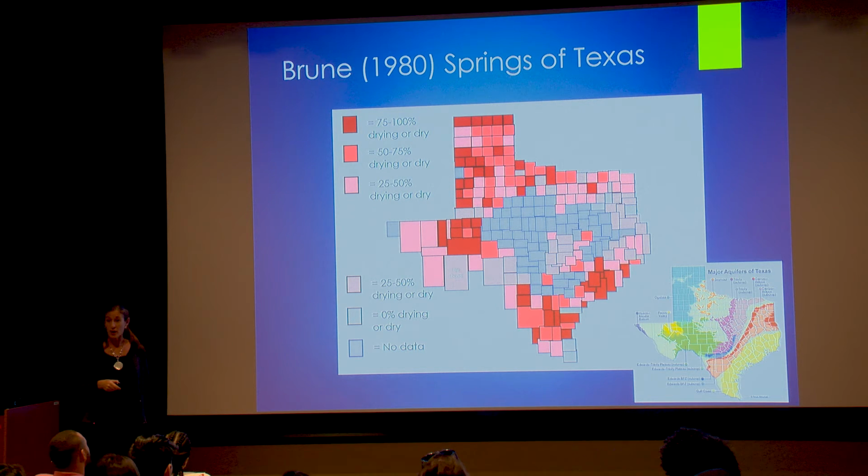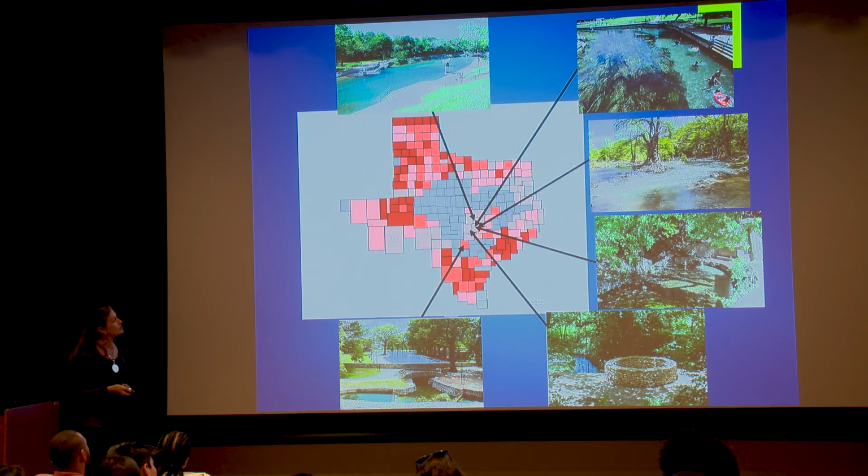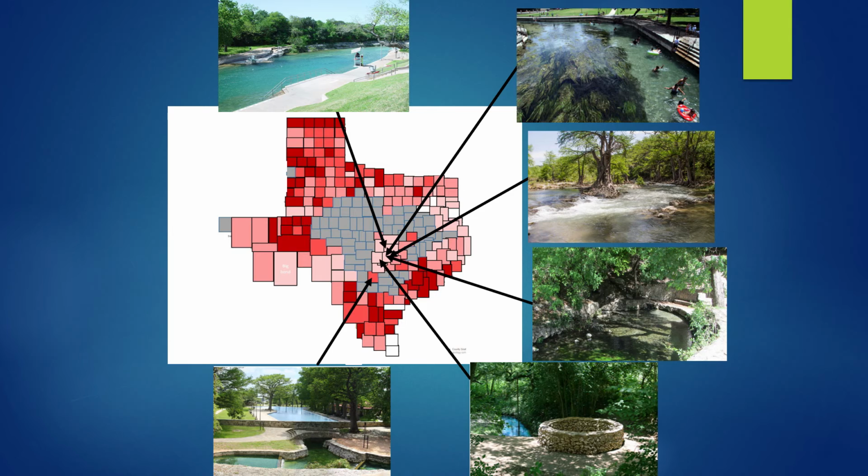In the green part, where that first one that I showed you, Barton Springs, that's in this area. That was looking okay back then. I have to admit I don't have a lot of data for Texas, but I do have some. So all of these springs are in that green part, kind of in the vicinity of Austin, and there's a bunch of beautiful springs there. There's Barton Springs again, and here's some other springs. I'm not going to go through all the names because you guys aren't from Texas, I'm imagining.